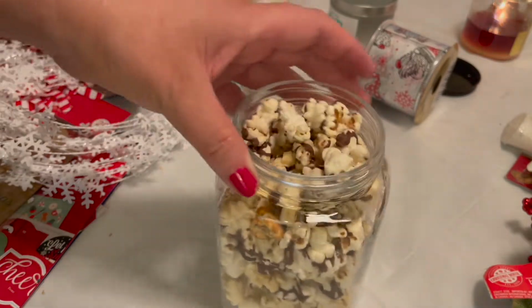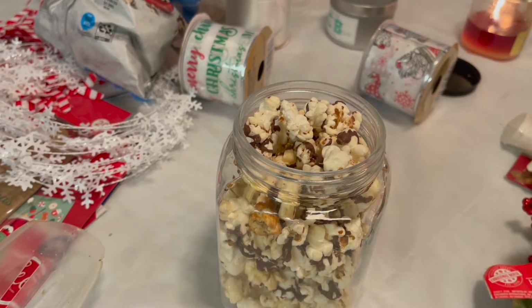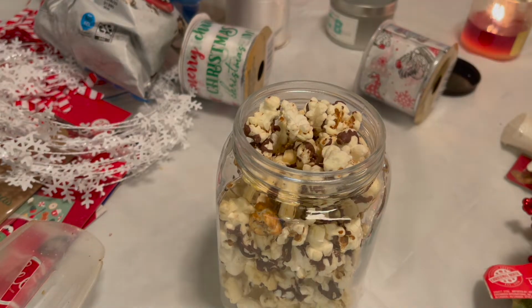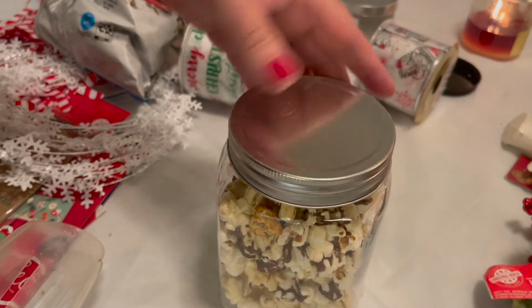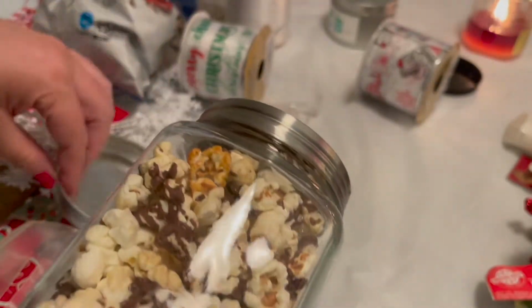I thought it looked really beautiful in the jar, and it's a very inexpensive gift. I purchased these jars at Dollar Tree, so if you wanted to purchase 2 of the bags of popcorn, they would fill 3 of the jars. Then the total cost with gift tags would be around $2.60 each, and I think that's really good.